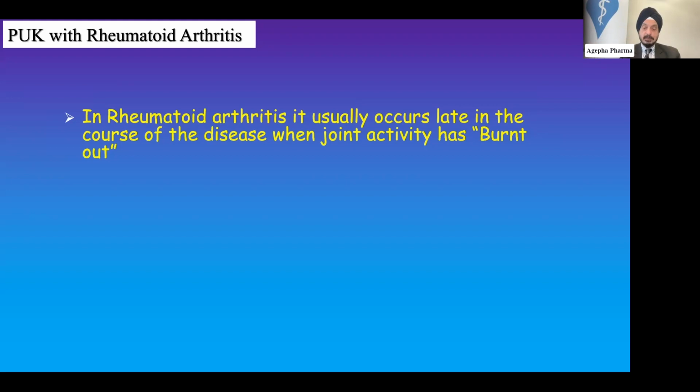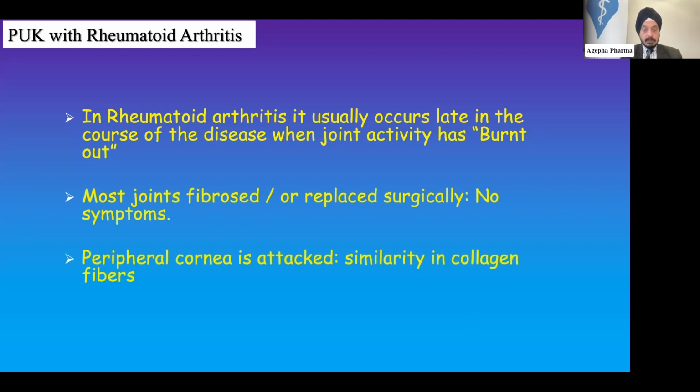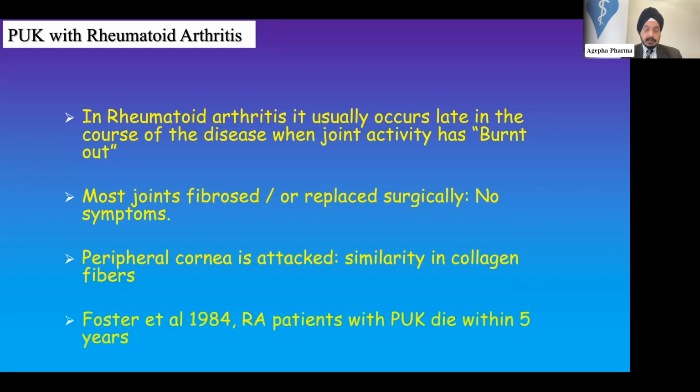And then you send the patient to the rheumatologist and they say, oh, the joints are all quiet, it can't be rheumatoid. And we say, no, it is, because it is now affecting the eye when these immune cells are still in the body and they're now looking at these cartilage antigens in the sclera and the cornea. And the similarity of the collagen, like I said, between that. And what Foster's paper showed, which is very important, is that rheumatoid arthritis patients with PUK die within 5 years if untreated.